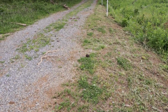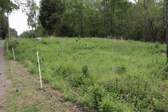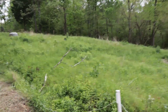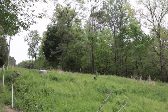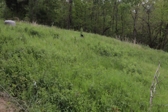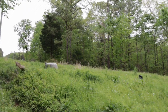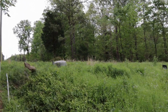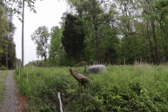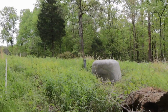But we're doing this so that we can run fencing all the way up our drive. Our drive is super long, and we have some grassy areas kind of like this, but a lot of it is wooded. So we need to kind of keep this down and then gradually make our way into the woods, start clearing some trees, just enough to have silvopasture and be able to keep animals fed and cooled down when it's super hot in the summer.